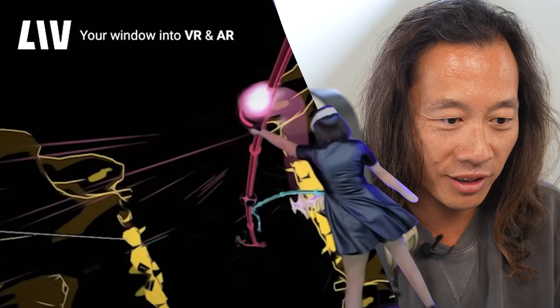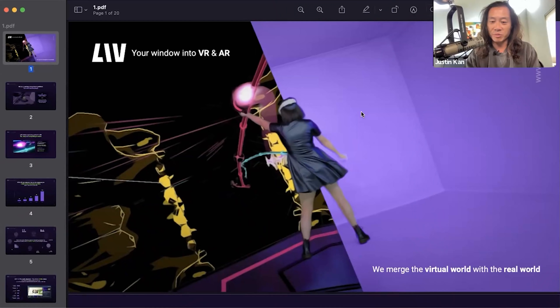Here we go. Live your window into VR and AR. We merge the virtual world with the real world.